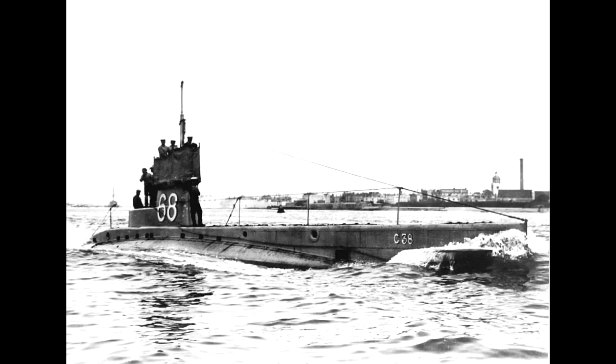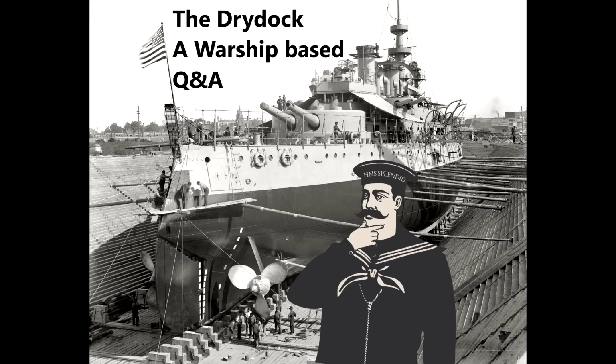That's when the additional range and endurance granted by being larger and diesel electric helps, but whether a larger petrol electric submarine could have done 95% of that job, well, we'll never know.